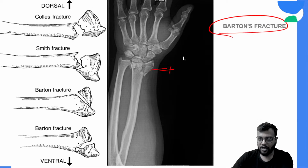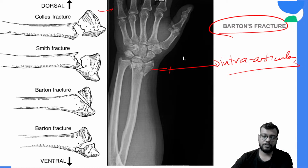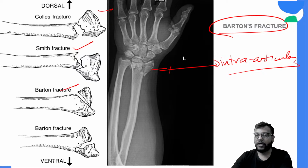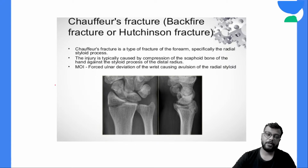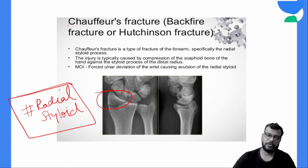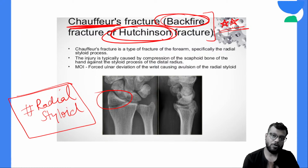Here you can see intra-articular fracture. Colles fracture, extra-articular dorsal tilt. Smith fracture, extra-articular ventral tilt. Barton's fracture, intra-articular. Now there is one fracture of the isolated radial styloid process, and obviously this will be an intra-articular fracture of the radial styloid process, which is called the Chauffeur's fracture or the backfire fracture or the Hutchinson fracture. Okay, it is a very important name and identification: Chauffeur's fracture, backfire fracture or the Hutchinson fracture.